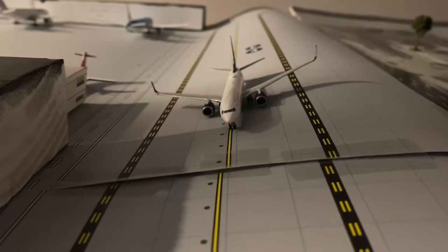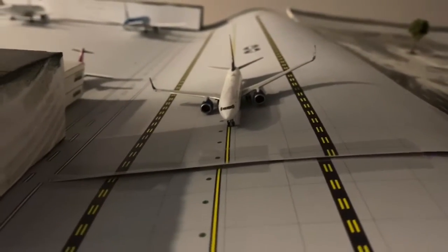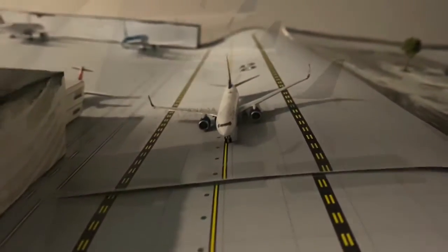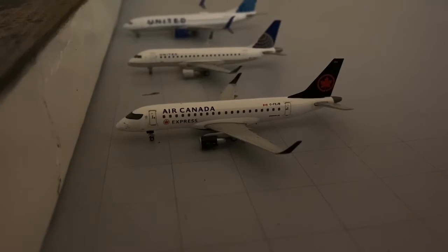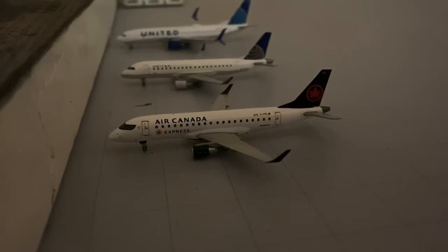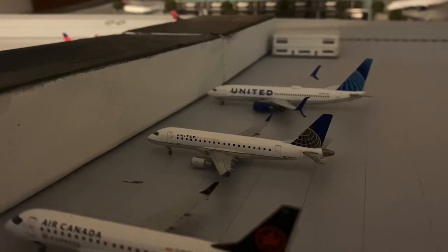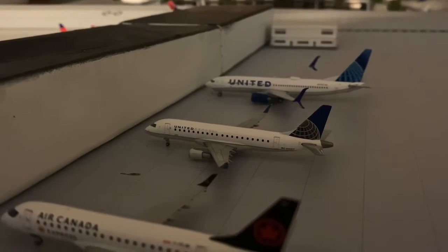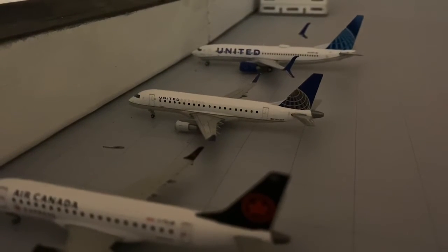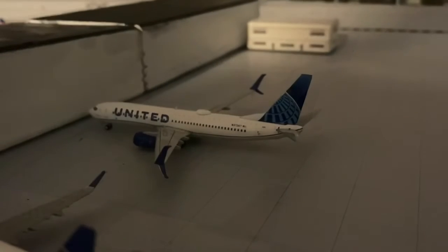Taxiing out for a flight out to Denver, we have this Delta 737-800, and like I said, he'll be heading out to Denver in about a couple minutes. Arrived in from Toronto Pearson, we have this Air Canada E175, and he'll be heading back out there in a couple hours. The second E175 is this United Express E175, and he'll be heading out to Houston Intercontinental. He arrived in from Houston as well.